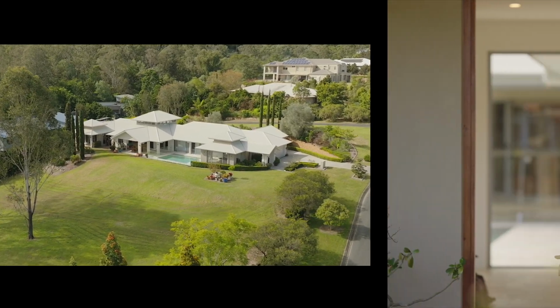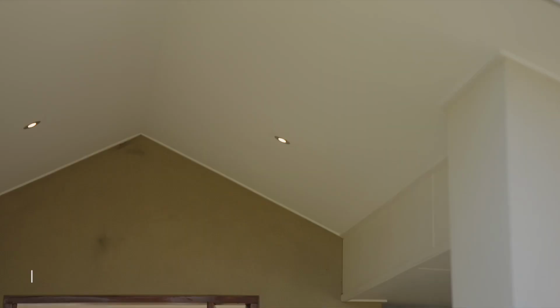This spectacular home, set on an acre in the heart of Pullenvale, is on offer for the very first time. Welcome to 8 Olivia Place.